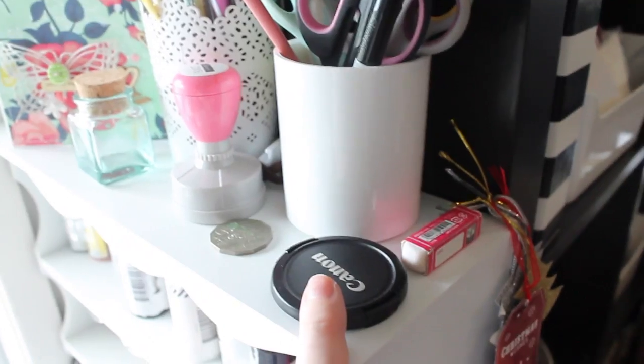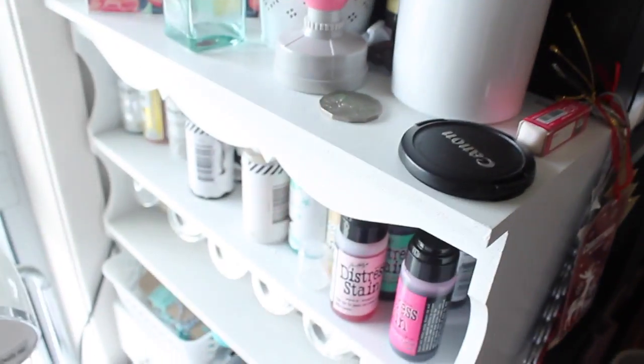And I also put my Sharpies in here so that when I'm scrapbooking from the table, it's easy just to pick up a pen and start going. Lens cap, because I always forget where my lens cap is, so if I keep putting it in the same spot, I'm not going to forget where it is.